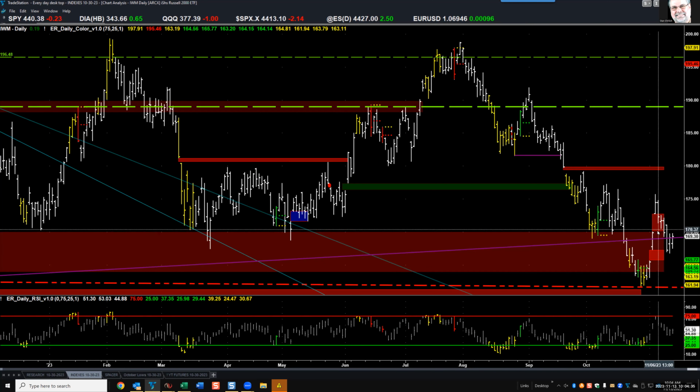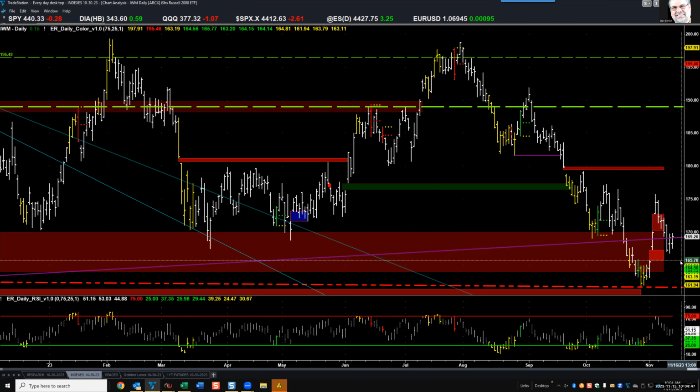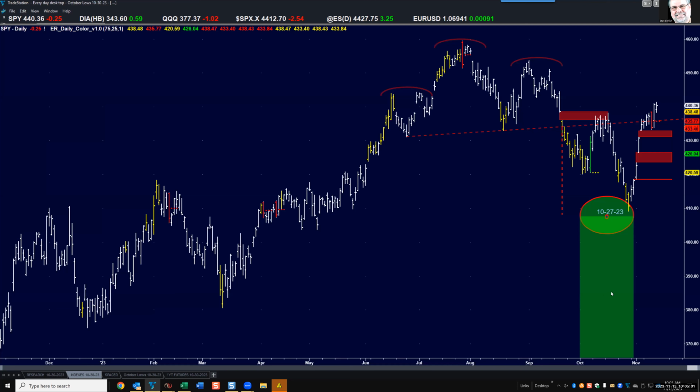The first gap already closed days ago. The second and last gap for the Russell is partially closed on Thursday and Friday. So again, this is opening the door for a little bit lower lows, not much, on the Russell. It may even test the lowest low again at 160-ish. That's a possibility. Now let's go look at this October low chart real quick.